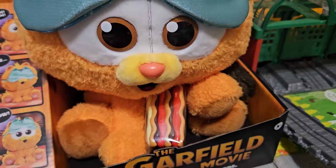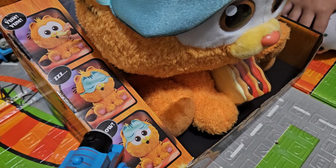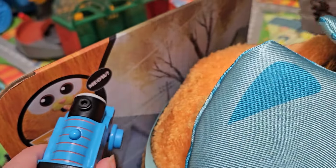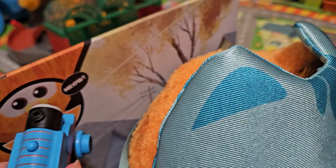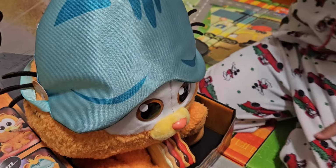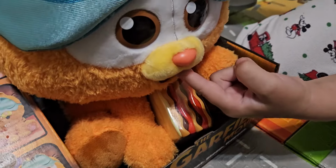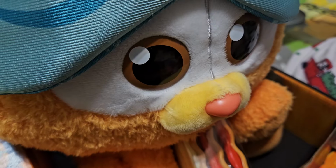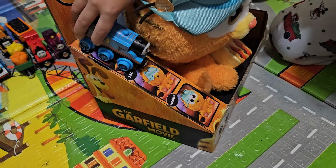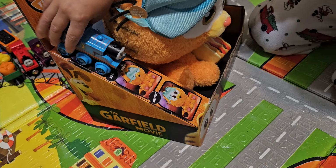Let's take him out. All right, so Thomas says he wants to look at the pictures. It says meow, sleep, yum yum, and it looks like he meows with a little try me on his mouth. So let's try pressing his mouth and see what happens. Go ahead. I heard a little purr. Thomas found out it's kind of like a little track. Whoa.